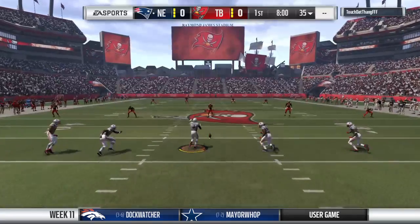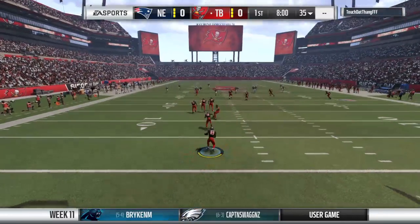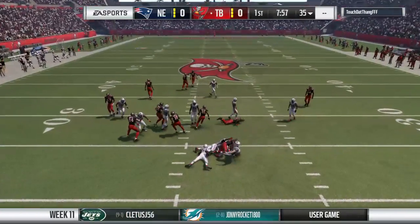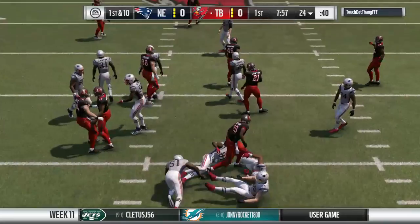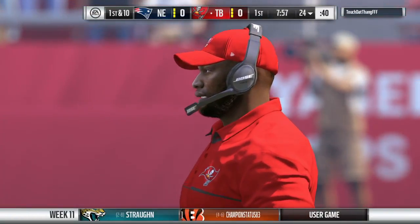All right, Larry, we are at a site that's played host to 2 Super Bowls, and that's Raymond James Stadium in Tampa. Today, we've got an interesting Week 11 matchup on tap between the New England Patriots and the Tampa Bay Buccaneers.